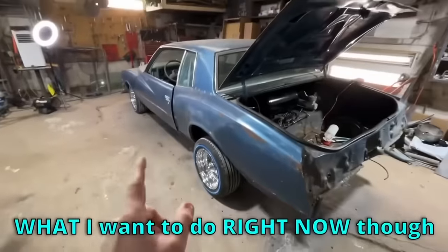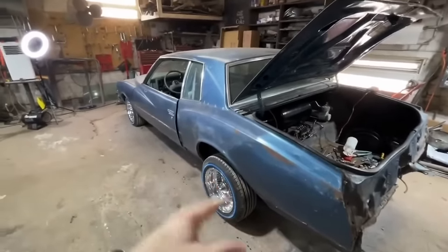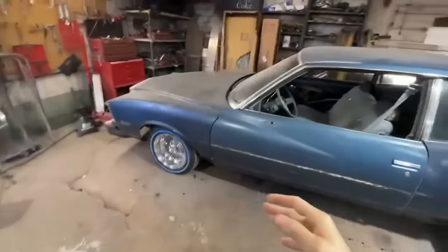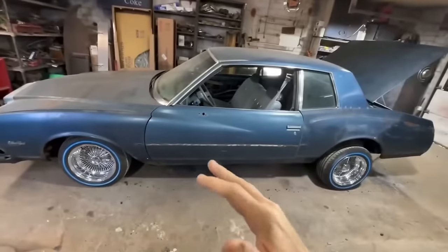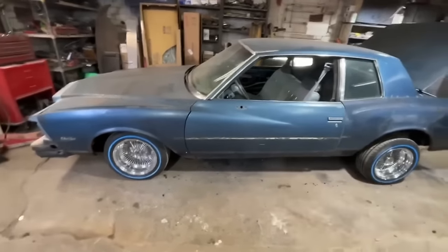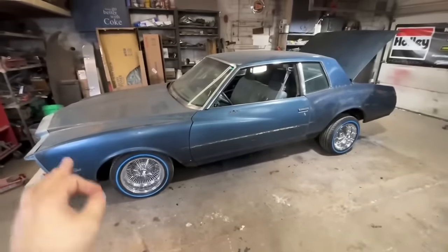What I want to do right now, though, is take it for a drive. I don't have the shocks on yet, so it's going to be bouncy and bumpy and kind of a pain. But I do want to make sure I have no steering issues. I want to make sure I have no issues just driving it all the way up and then driving it down a little bit. Obviously, I'm not going to try and drive it with it all the way in the ground. I don't think I do, but you never really know. Sometimes you can just run into stuff when you change suspension. So that's what we're going to do.